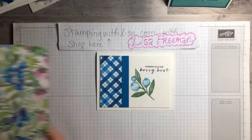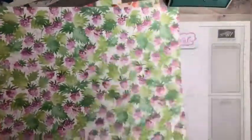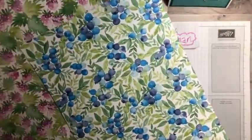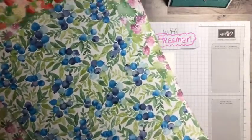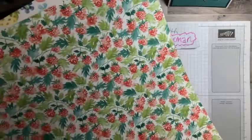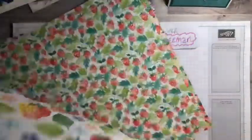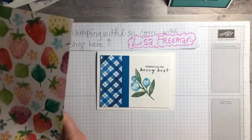So let me show you the paper real quick. This is what I have left, so I'm missing one of the sheets. But you've got the blueberry one, which is what we're using today, and that's the back of it. I love both sides, so I kind of hate to use either one of them because then you're wasting the back. That's the only bad thing about double-sided paper. If you like both sides, then you're kind of in trouble. This is the raspberry one, and then we've got a strawberry one. Another one, I don't know what this is because they're kind of like strawberries and raspberries mixed together. And then this is another big strawberry one. The one that I had used all of was another strawberry one. It had green on the back, which was really cute.